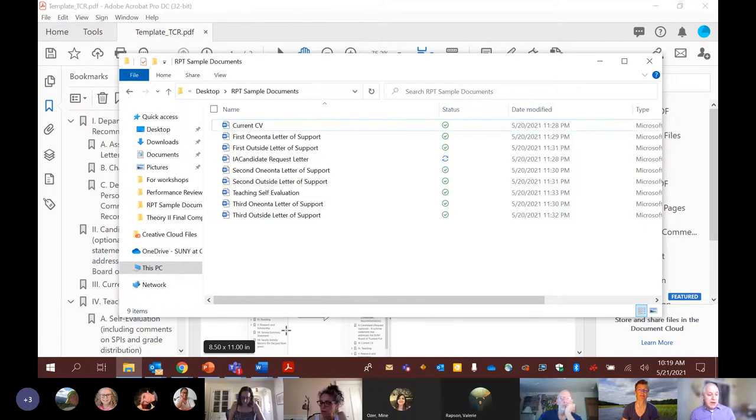So I would have all of my documents in one folder. When I've worked with people, that's what works the best, is they have everything in one folder. Here's everything off of that checklist in one thing.